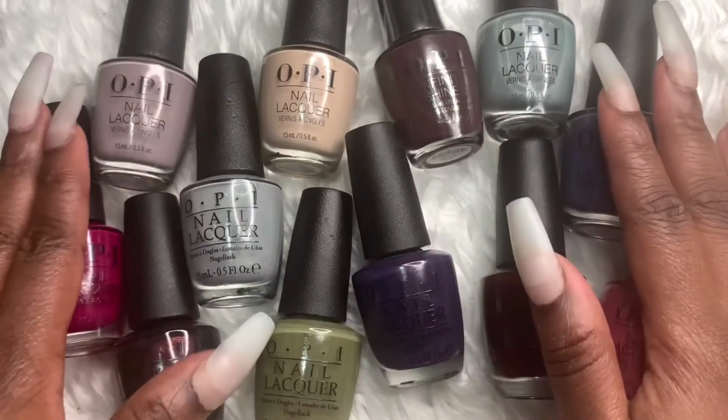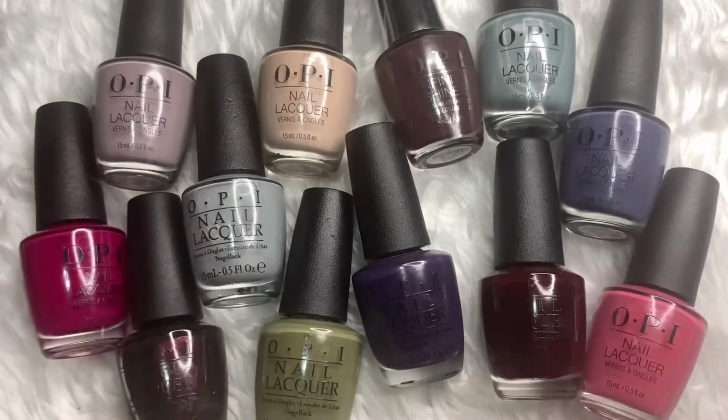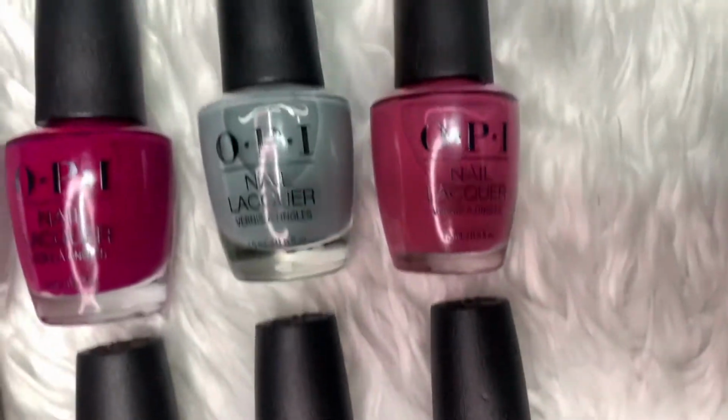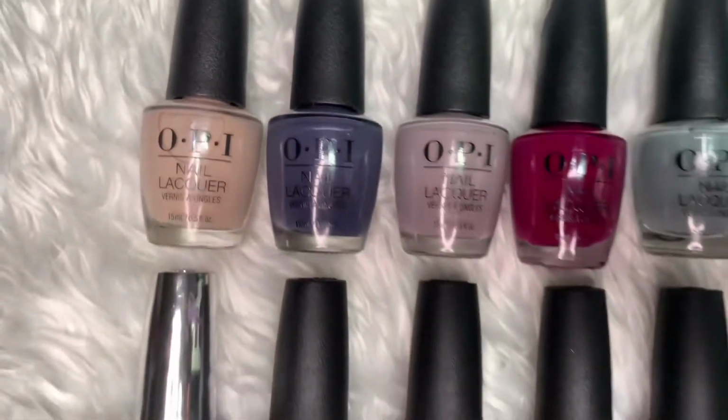So fall is among us and I wanted to show you guys some cute colors I had from OPI. Some of them are new, some of them are old favorites, but these are some great colors for the fall and winter months. The bottom row are some cute colors I had from before, and the top are some new colors that I bought from Sally Beauty recently.